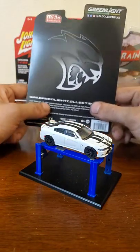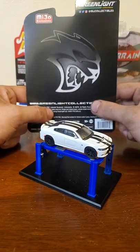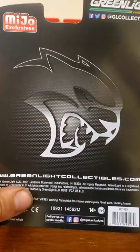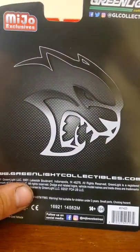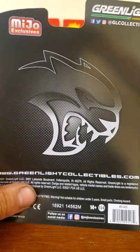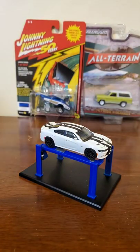Not a whole lot of information, and we did just talk quite a bit about the Hellcat engine, so if you need some info on that, rewind to the beginning of the video. But that is the Hellcat badge that I kept talking about on the fenders and trunk that we couldn't really get a good look at because it was so small. That is what it looks like. So very cool, very, very cool.